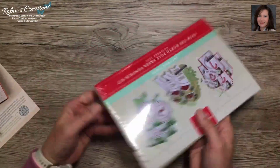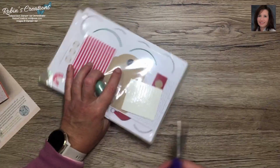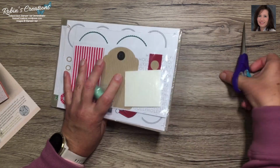All right, so here's our kit. And you know it comes like this, but the directions are on the back side of the cardboard. So I'm going to open it carefully. I try to open it where there's no product, and my scissors will just glide along the cardboard.